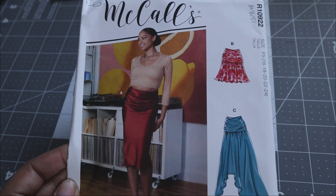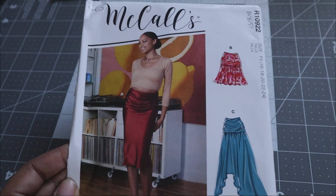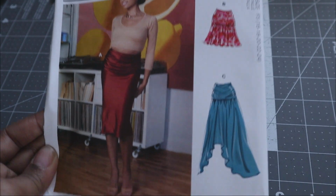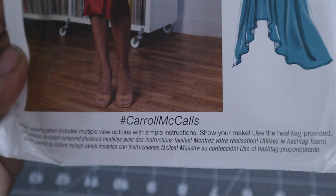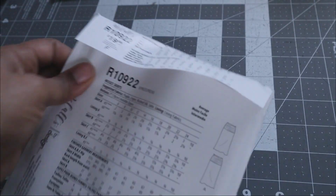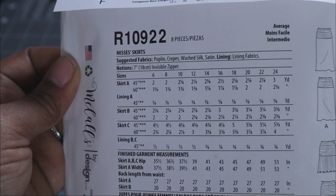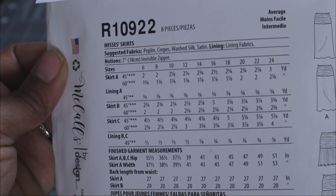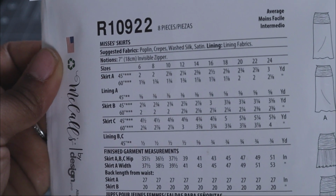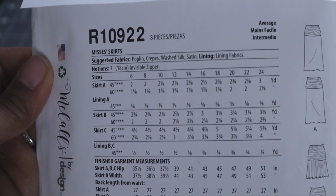Next on the list is McCall's 8151, and this here is also considered Carol McCall's, hashtag Carol McCall's. This is a Misses skirts, and it calls for poplin, crepes, washed silk, satin, and for the lining fabrics, and it also has an invisible zipper.